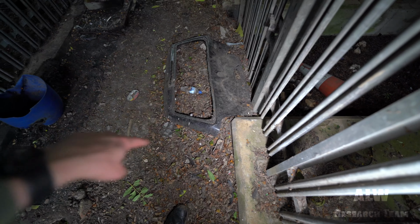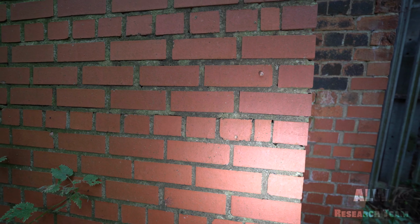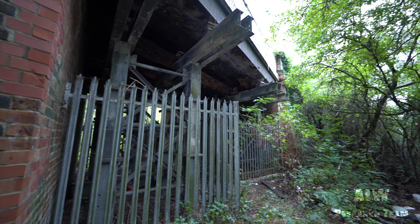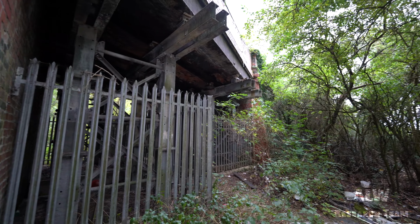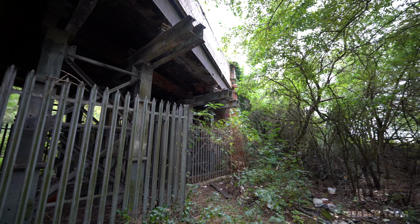Well, they've repaired it. Because there's no weight limit. I noticed there's no weight limit on the bridge above. Nope. But these bricks, these look 1990s. And the steel construction here, that looks like it's from the 1990s as well. It's been very well done, and luckily for us it's left it open so we can film it.